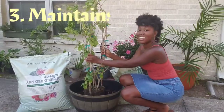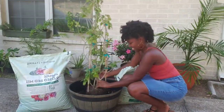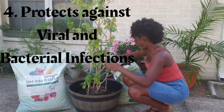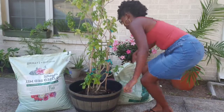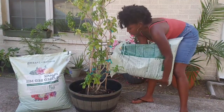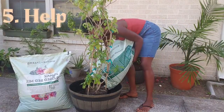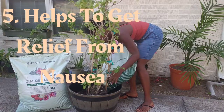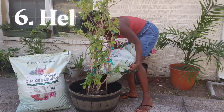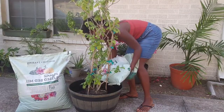Number 3, it assists in maintenance of the blood sugar levels. Number 4, it protects against viral and bacterial infections such as strep, tuberculosis, fever, diarrhea, and salmonella infections. Number 5, it helps relieve nausea. Number 6, it encourages milk flow in nursing mothers.